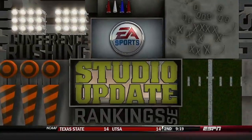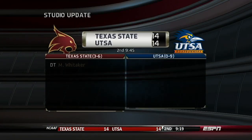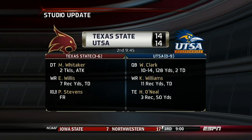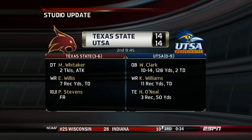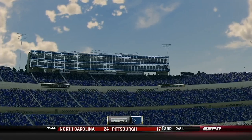Let's go to the studio for this Reese Davis update. UT San Antonio in action in San Antonio. The Roadrunners, relentless with their rushing attack, and they score a touchdown. All locked up, 2 touchdowns apiece. All right, thanks, Reese.